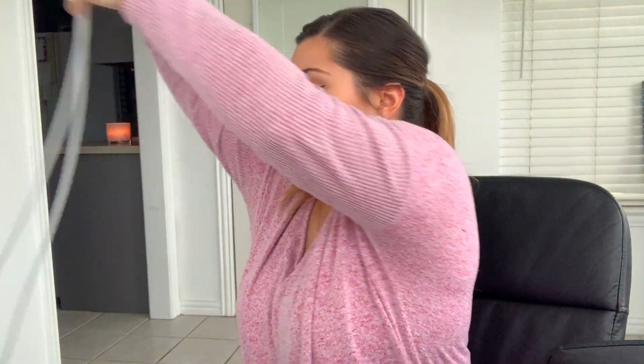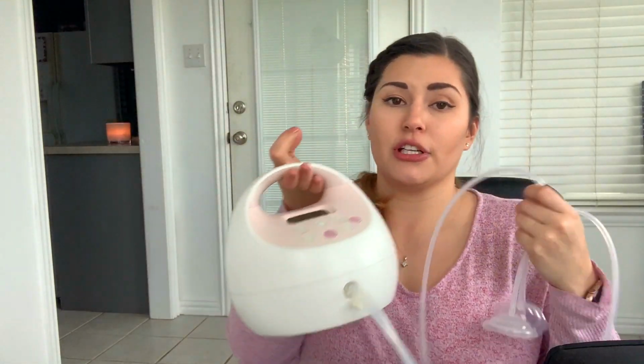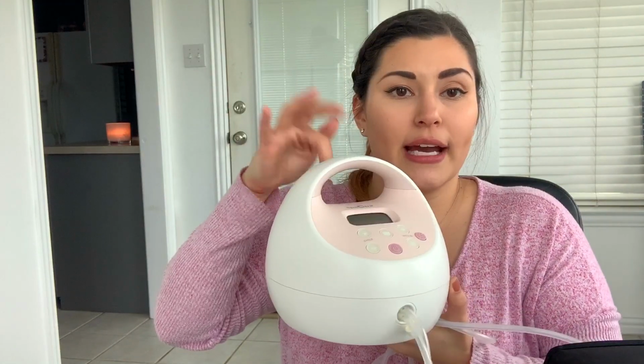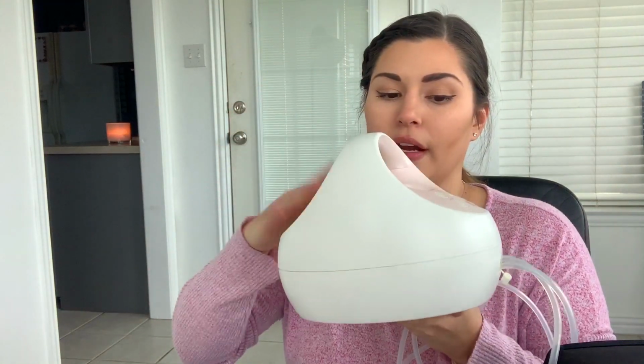I also use the Spectra. So the Spectra is pretty popular actually. Pink, it's pretty, you know. It's got a little light. It's got a little spot for you to put the extra bottle if you want an extra bottle in there.